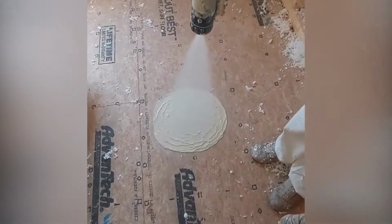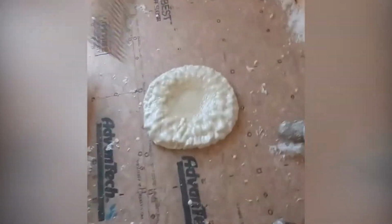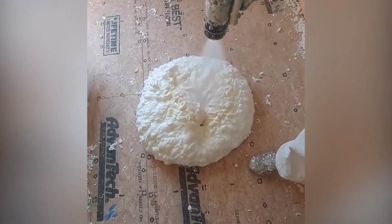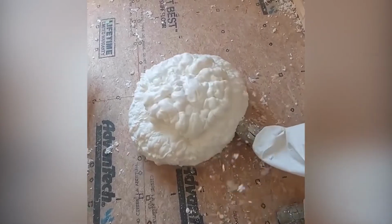Watch the fascinating way foam expands, which is used in wall insulation. When sprayed, it begins to rise and expand, almost resembling a living entity. The best part is that it is incredibly lightweight.